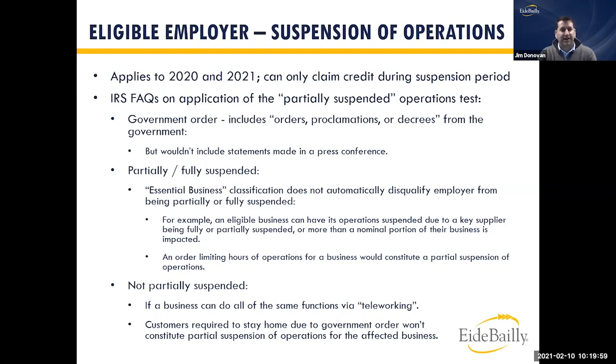So what we're finding is a lot of our clients do qualify under the partially or fully suspended operations test, right? So how do you meet that? Basically, you have to have a government order in place that effectively limits your operations. Now, it may not fully shut you down, but it limits capacity. It limits the hours you can be open. It basically limits commerce or group meetings. So it's fairly expansive here, and this is where it gets a little squishy, right?